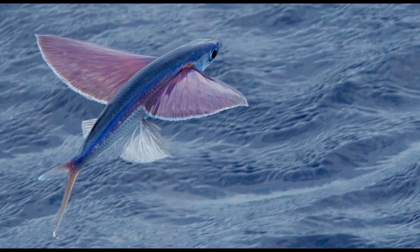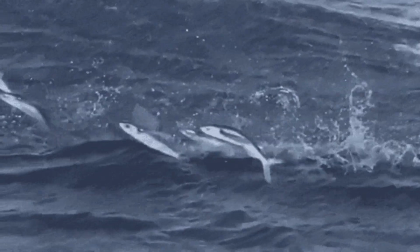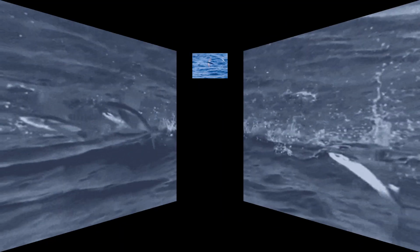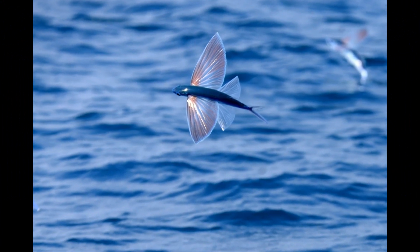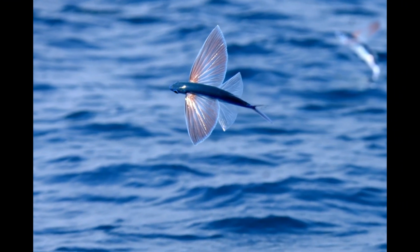Flying fish are an important part of the food chain in many ocean ecosystems and are preyed upon by a variety of predators, including larger fish, seabirds, and dolphins. In some parts of the world, flying fish are also an important source of food for humans and are caught for consumption. However, overfishing of flying fish populations can have negative impacts on both the species and the ecosystem in which they live.